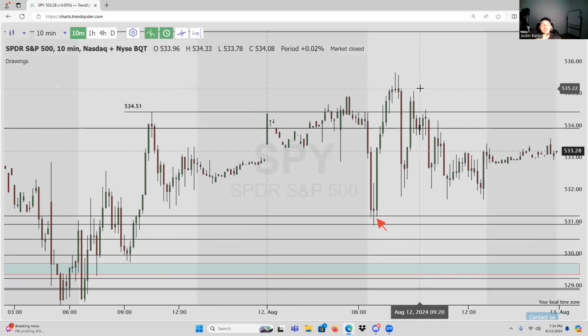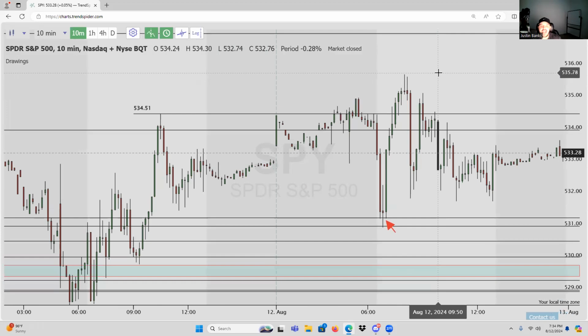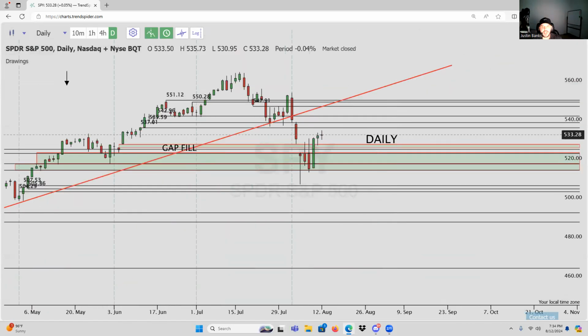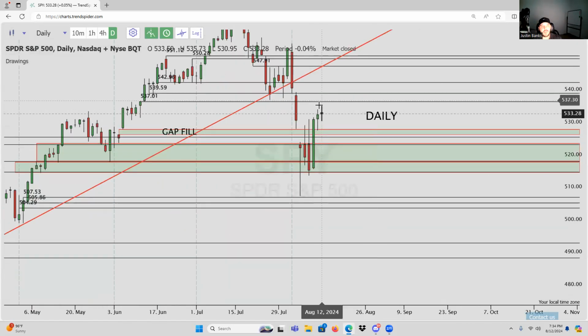So why did I look to take puts? Well, again, I had the game plan. I've been doing this long enough to know we're in that zone of going to try to trap everybody this way, then trap everybody that way, and we just go back and forth. If we look at the bigger picture, we're in that zone of, are we going to go up? Are we going to go down? Let's trap some people either way.